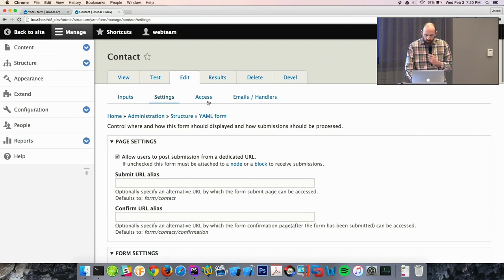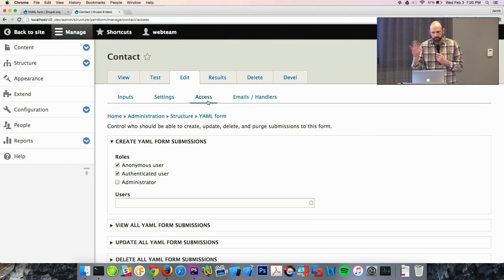One important feature is that it has a full array of access controls, so you can control any aspect of how people access submissions. One important thing, I'll make a statement: if you're building these forms, you should be a developer, because you have unlimited capabilities with this form builder. You can do anything you can do in a render array. You can build any layout, anything you want, and I'll give you a more concrete example of that.